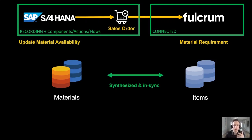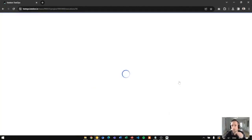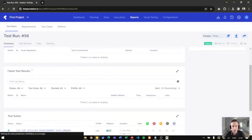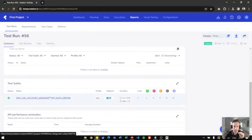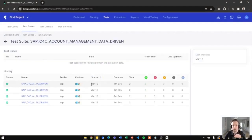Now, what about reporting? Because we ran the test in Katalon Studio, we saw some results in Katalon Studio. So what do we do about reporting? And remember, we're talking about SAP. While Katalon does have TestOps, a powerful test management and reporting platform with many interesting features, it may not be tightly coupled enough for our customers that have specific SAP implementation methodologies or tools in their landscape.